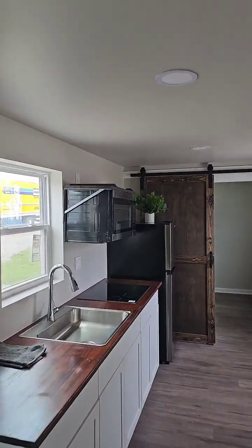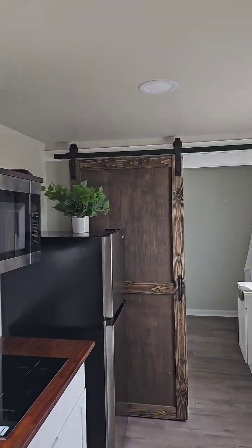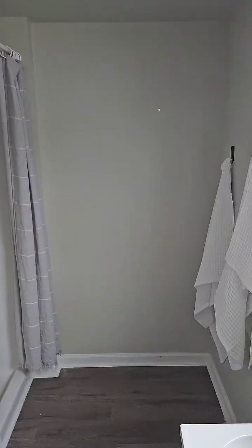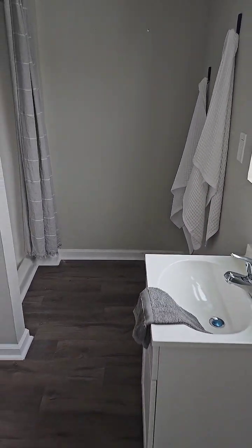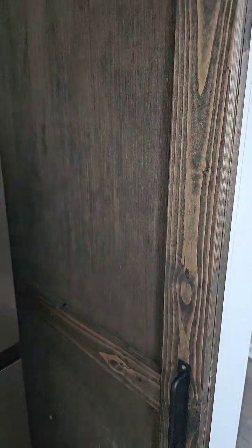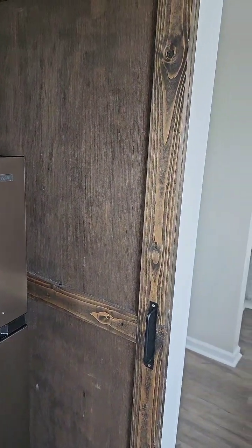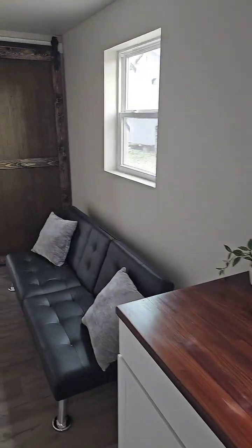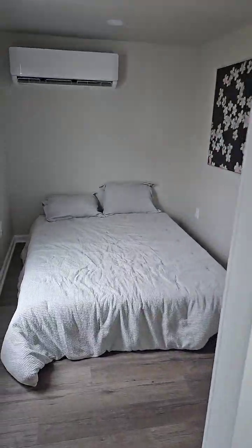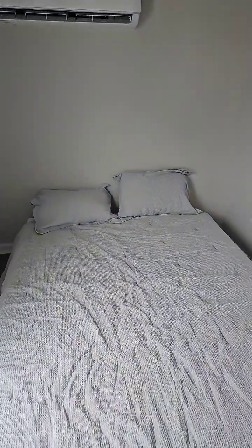Okay, we ship it nationwide. So we ship these to the lower 48, everywhere but Alaska and Hawaii. As you can see, we got the full restroom. We even got the cool rustic barn doors on there to give it that little bit of rustic feel to the modern contemporary look, right? Nice little touch. Queen size bed there for reference.